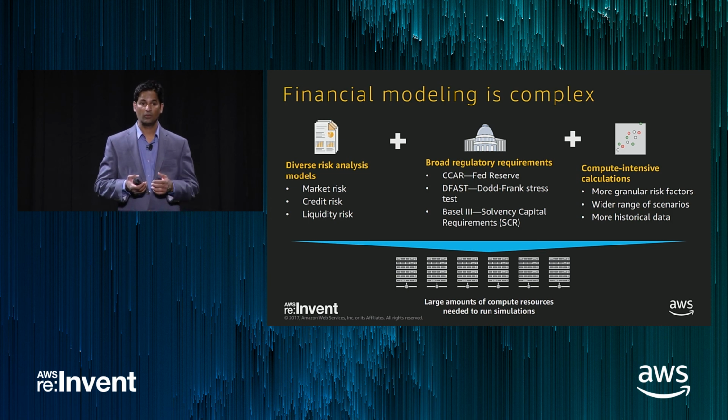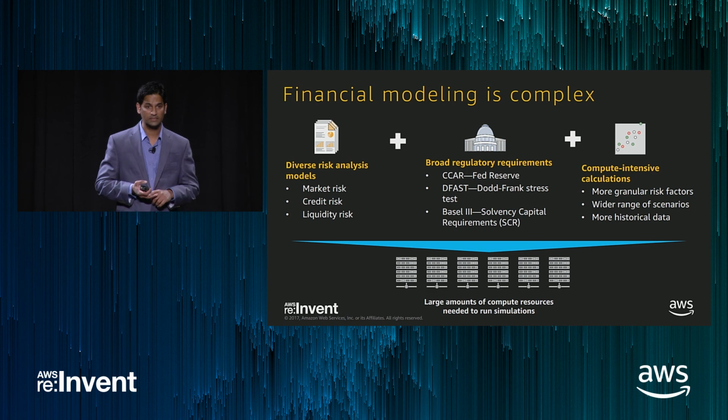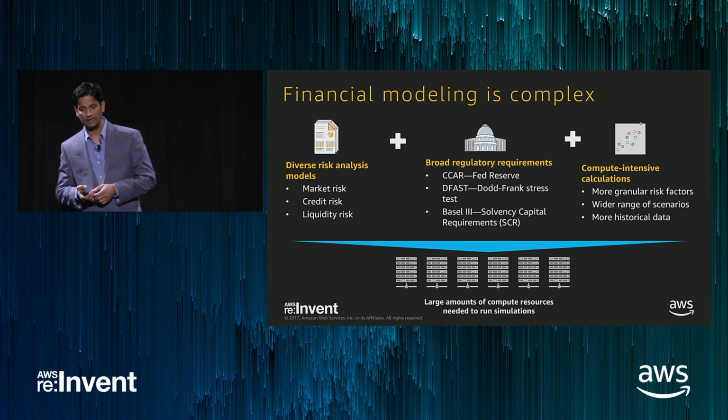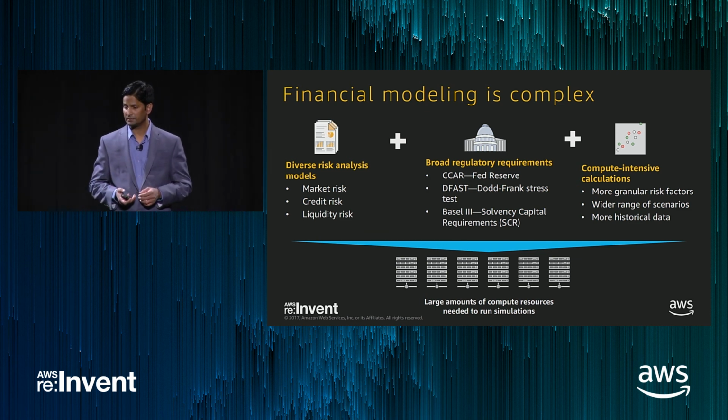When you're doing that type of modeling, some of the issues that the portfolio managers must be looking at is, well, what are the market risks? What are the credit risks and liquidity risks? In general, liquidity in the financial markets, right? So add that with the second variable being broad regulatory requirements.